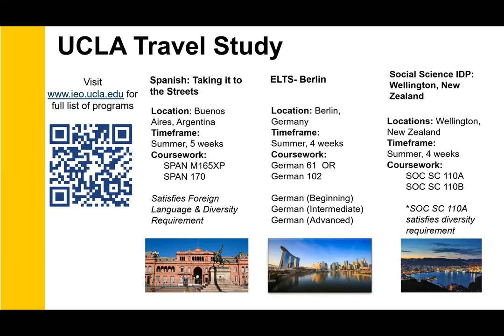Our first program we'd like to highlight is our Spanish program in Buenos Aires, Argentina, Taking It to the Street. This is a nice mix of learning about Spanish language and culture in a very vibrant and diverse city. This will be our first Latin American program in our post-pandemic portfolio, and the professor is very excited to take a group of students this summer. One thing to note about this program is if you're worried about traveling to Europe in the summer, because Buenos Aires is in the southern hemisphere, it'll actually be a lot cooler than some of our European city offerings.